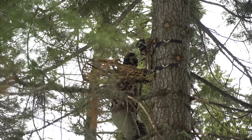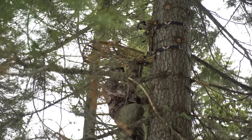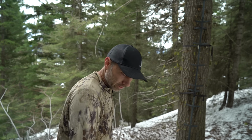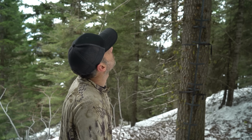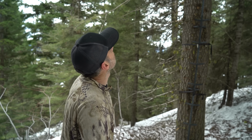So we normally let Justin do it. He's been doing it now for about 10 years. We just assist him, get the stuff up to him, rope it up there. It's not really a two-man job up there in the tree. So he does well. Takes a little bit of time, but we get it done, and they're safe and secure. So, yeah, it's not very easy.